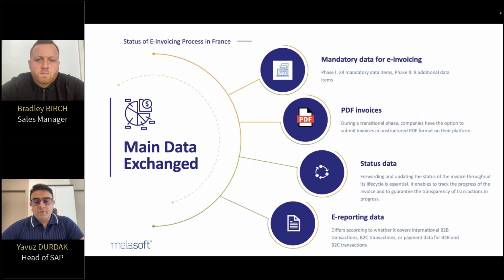E-reporting data differs according to transaction type. For instance, if it's an international B2B transaction, the information in e-reporting data may change. If it's a B2C transaction, a local transaction, then the information changes. So depending on the transaction type, the data contained in the e-reporting data may change. All of these data requirements are also well defined in the government directives.